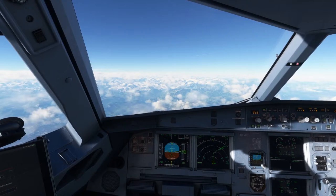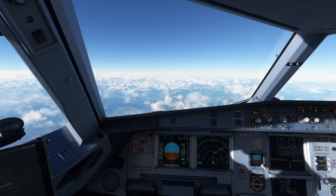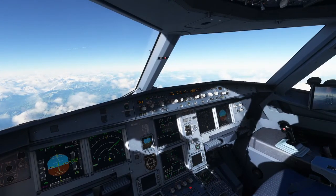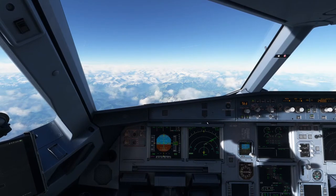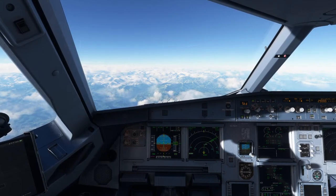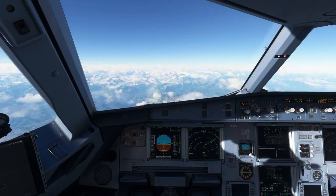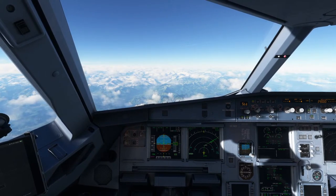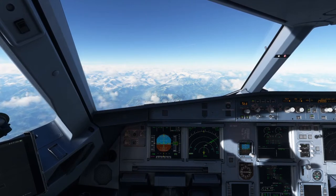So if you want to see the animations and follow SOPs without failures, I recommend the Fenix. If you want to fly training missions, like real world training, to train on certain situations like engine fire, APU failure, things like that, I definitely recommend the TOLUS A320. That would be my recommendation. Both are great, but they can be used for different things.